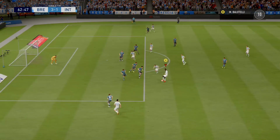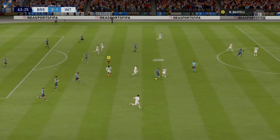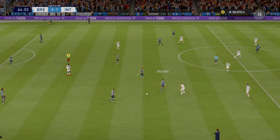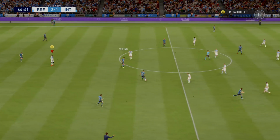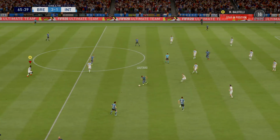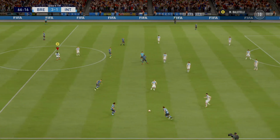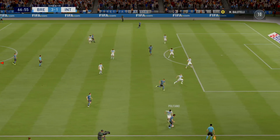He's going forward well here. Good tackle. Martinez. Barella has it. Vecino on the ball. Martinez. Politano. Barella has it. Martinez. Well, pass after pass.